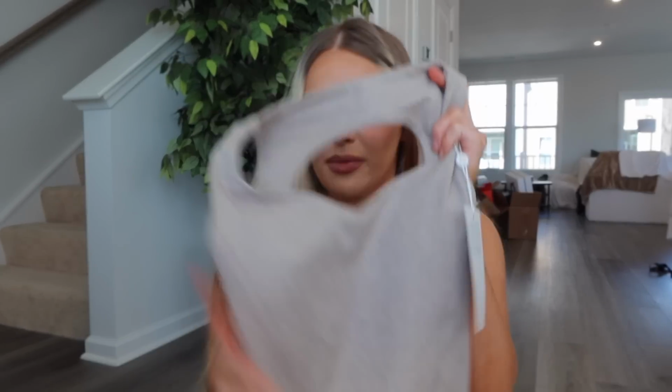So I got this in extra small in Chamomile, and I like this so much better than the jumpsuit that recently launched. This is the Dream Heathered material, so again, it's just as compressive as the leggings. So if you're in between, you can definitely size up. I would not recommend sizing down in this. The shorts do roll.